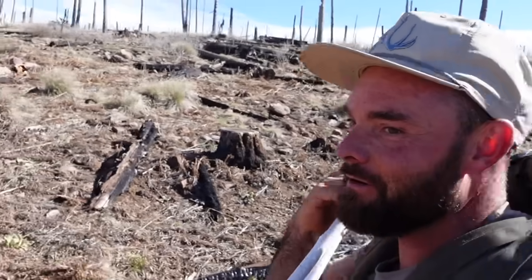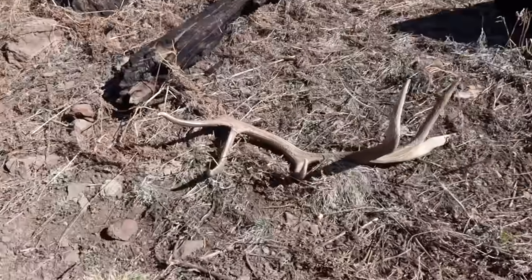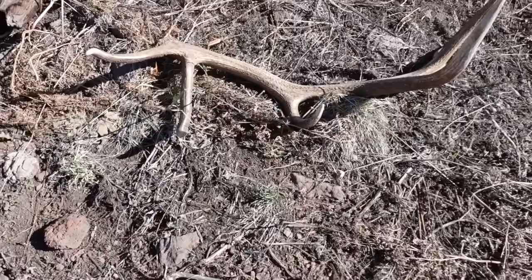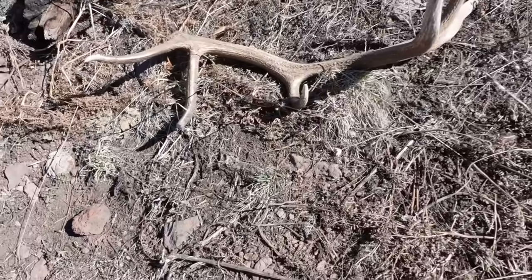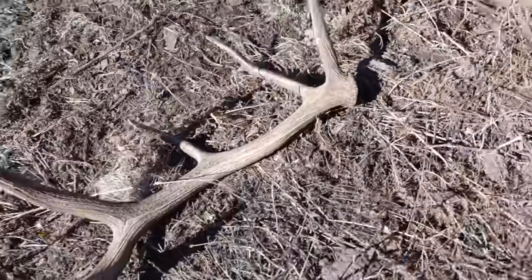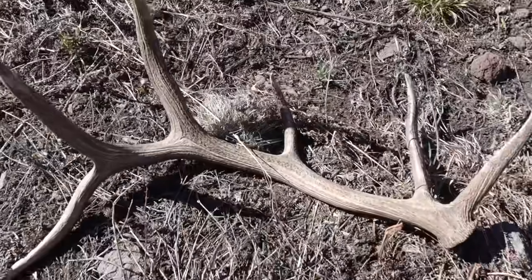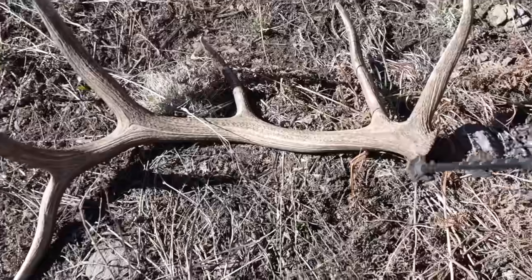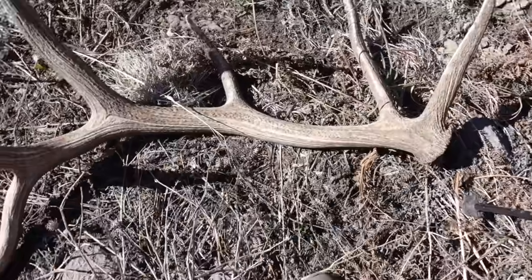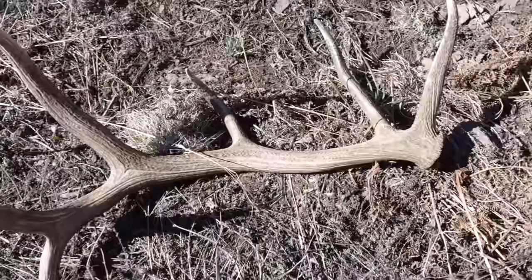Holy smokes, what a giant. Dude, I haven't found a horn that big in a long time. Look at the beam on that. Holy smokes. Heavy on the back end. His front was deceiving, like this is a little compact, yeah. But he is pretty sweet. And I needed that.